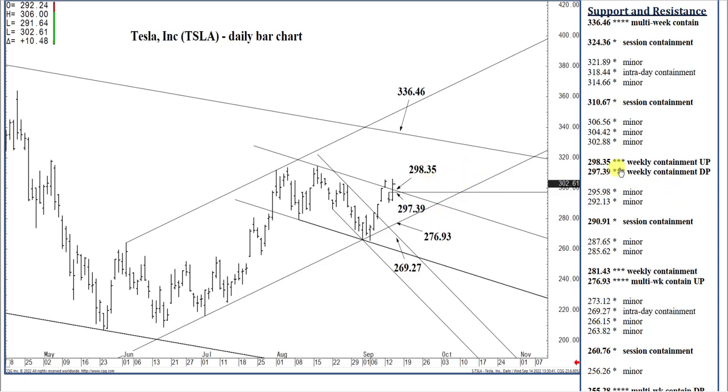So I'm showing, if you can see here in the support resistance, 298.35 is the start of a narrow range down to 297.39. That is the high of Tuesday's low. It is an important day. And we closed the gap. So I think that this roughly 1 point range can absorb selling through next week. And in fact, above which 336.46 is now anticipated over the next 2 to 3 weeks.